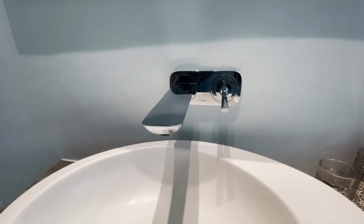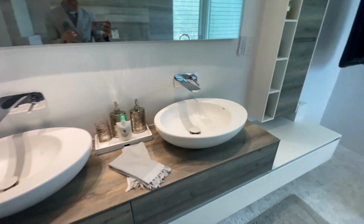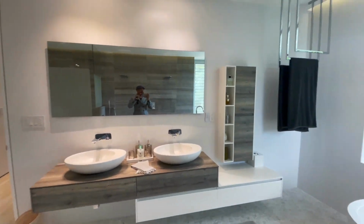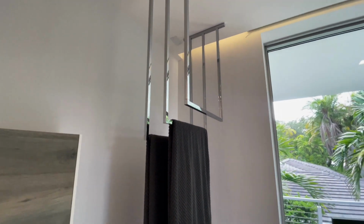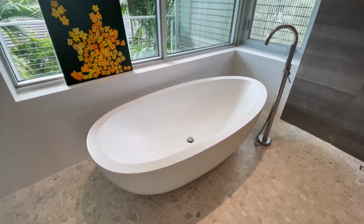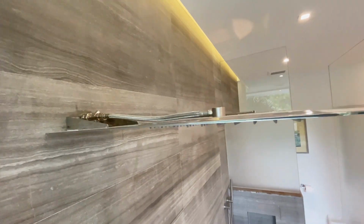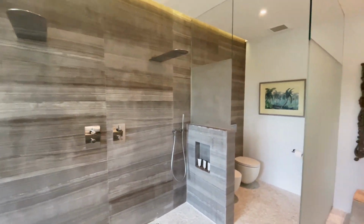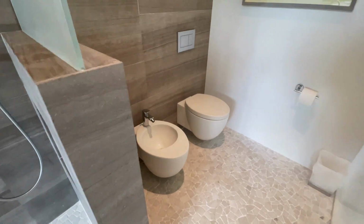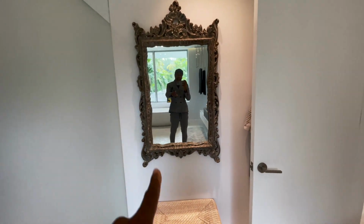Again, look at your fixture. This is by Cielo, which is made in Italy. This is your towel warmers. This is really nice. And you have your tub, double shower. Again, look at the fixture. It's not very common. The fixtures are really nice. You could see they're Italian imported. And then you have your bidet in here and your toilet. Of course, a mirror, you could make this into a sitting area.